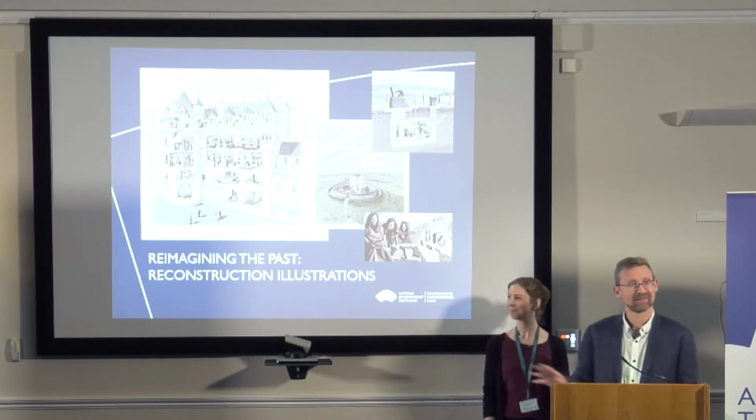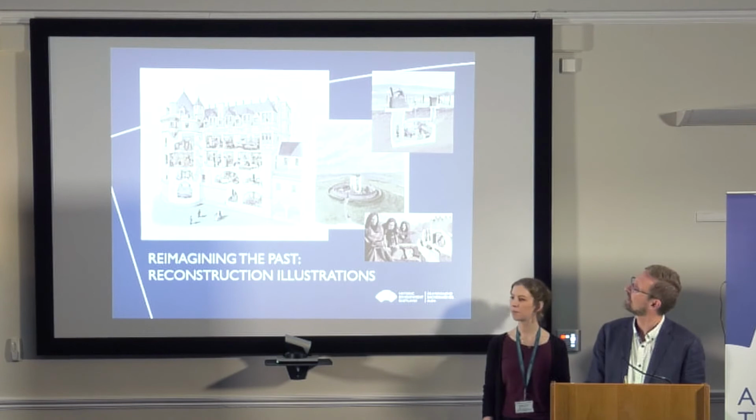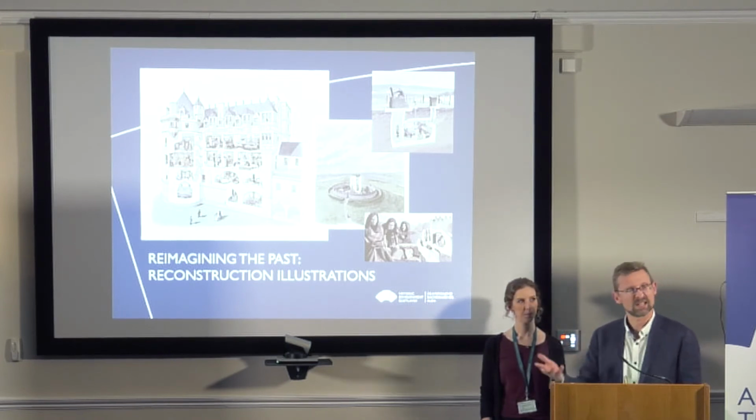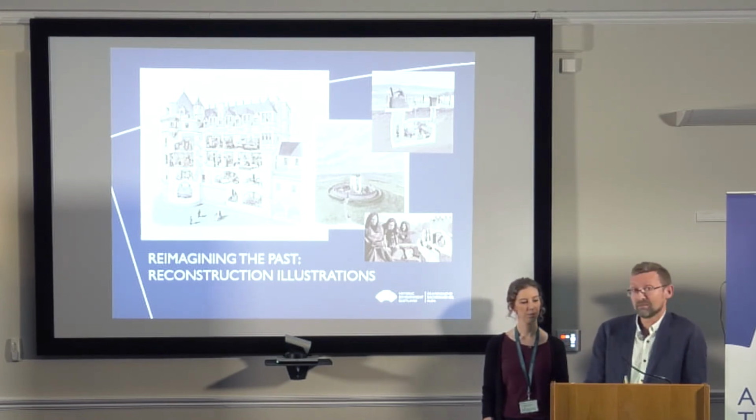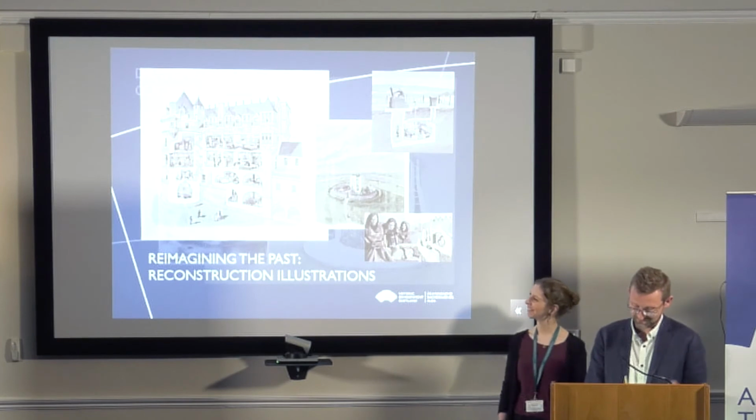I could tell you all about this, maybe I will later, but a number of academics, for instance, from Huntly Castle, fleshing out the interior from a lot of archive research. Okay, we'll get the hang of clicking this eventually.